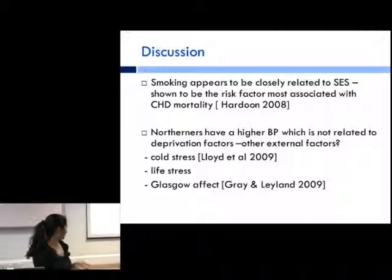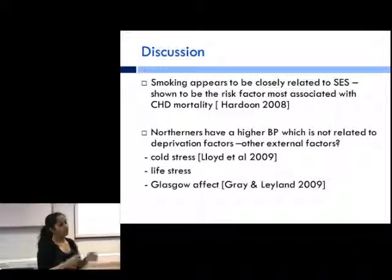It's quite difficult to look in the literature and see, because no one has looked at it before, but people have suggested cold stress, the idea that people in the north, if they are poor or live in poor housing conditions, are more exposed to fluctuations in cold, with less well insulated housing and more mold present in their house, and those sorts of factors can affect your blood pressure and cause fluctuations. So cold fluctuations can affect your blood pressure, and hence lead to high blood pressure in the north.